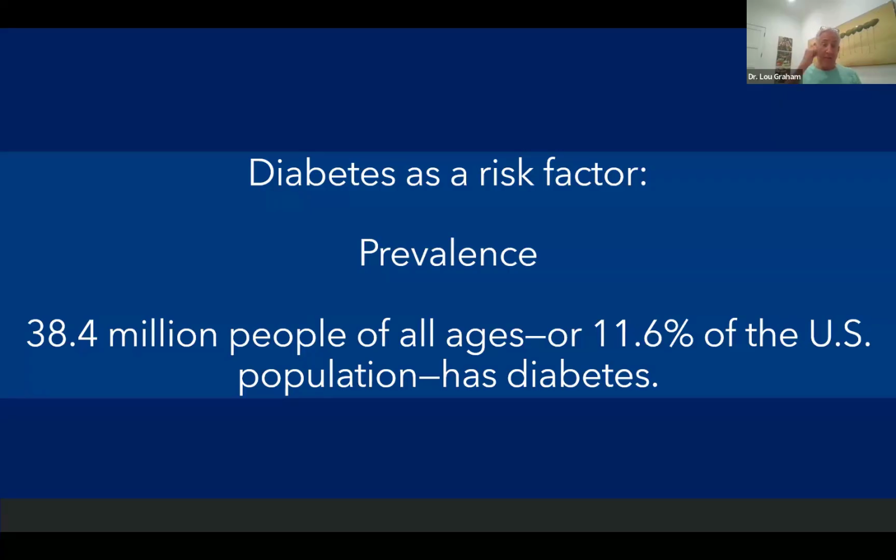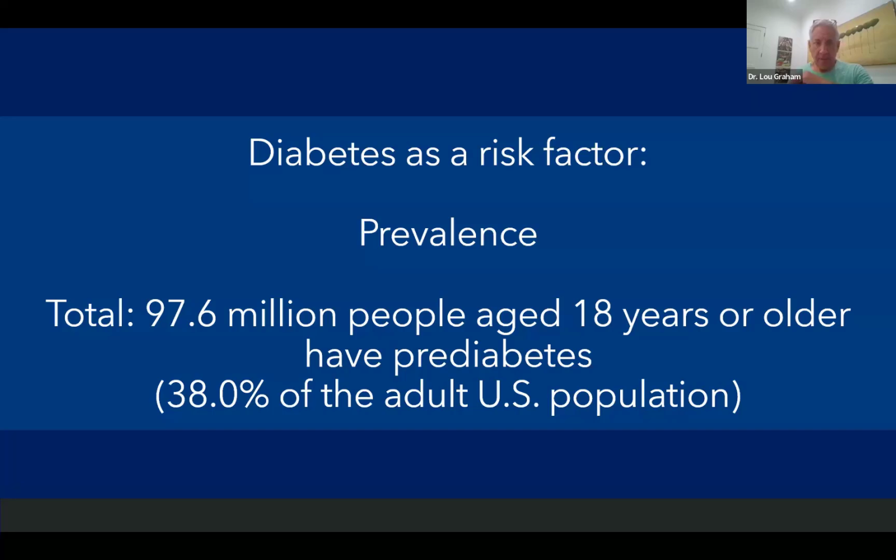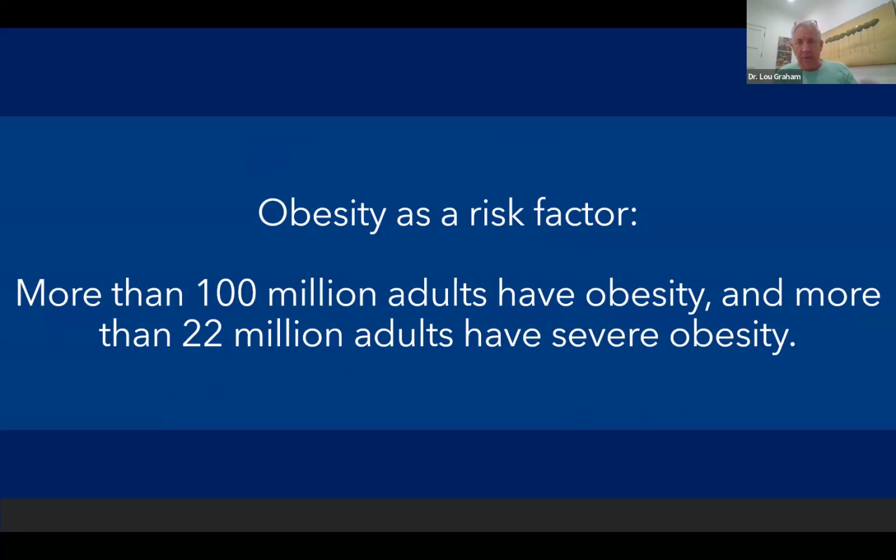How huge? I'm glad you asked. Diabetes. There are close to 40 million people in the United States who have diabetes. 40 million people. So realize their risk factor for periodontal disease. Let's talk pre-diabetes. Now let's add almost another 100 million people, 38% of the population. And these are people all walking into all your offices. 2 huge risk factors. Now you add obesity. You know this is a huge problem. 100 million adults in the United States, okay? And then 22 million severe obesity, huge risk factor.